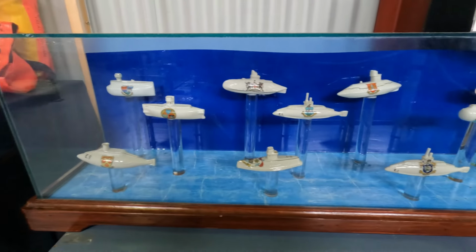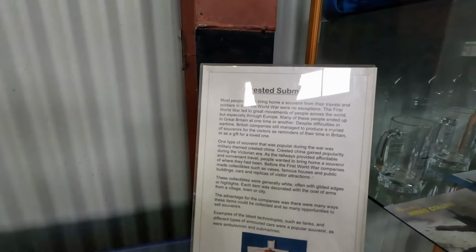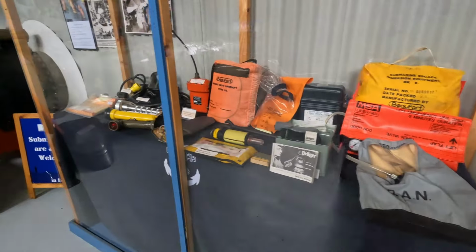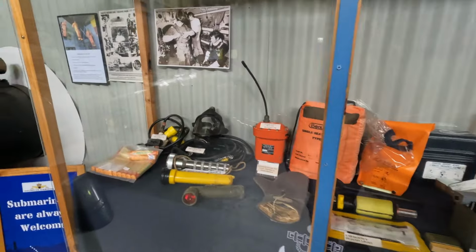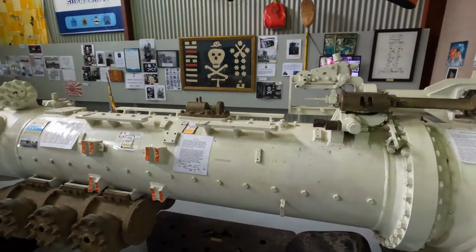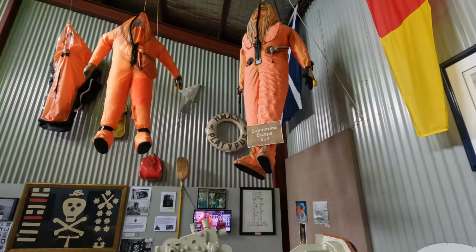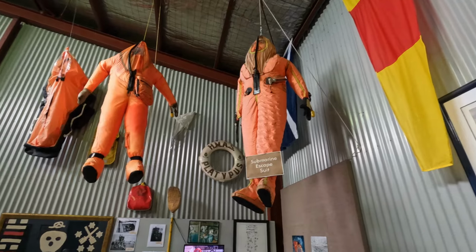I haven't seen these guys before. It's pretty cool. We'll be back. It's obviously kit from the earlier subs, not that I was on them. You'd have six of these guys stacked up, our escape suits. So when we did have to escape from a submarine, we wore these suits and you just floated on the water, on the surface, until someone picked you up.